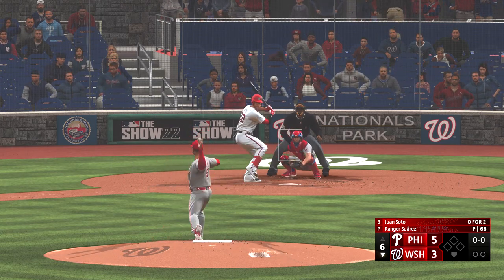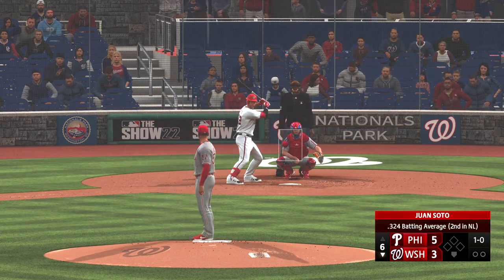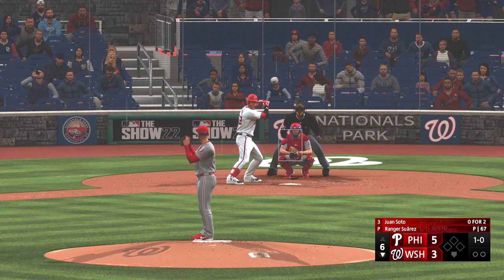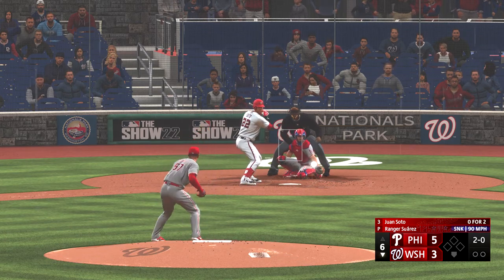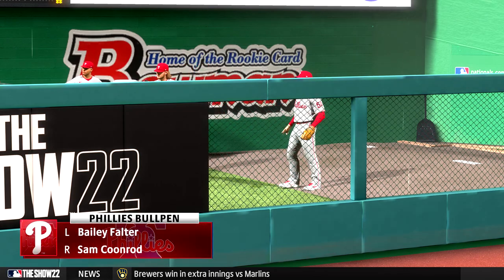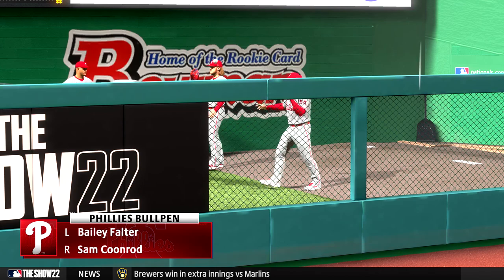And he deals. And downstairs. Early in the count, you have to be real careful because of that power. But then if this hitter gets a strike or two on him, he's still very comfortable. And because he has the ability to get the barrel to the baseball, he's a threat deep into the count as well. Double-barreled action in the bullpen. Bailey Falter getting loose out there. Coonrod getting loose as well.